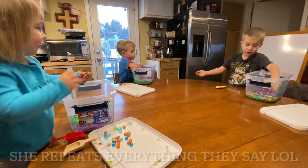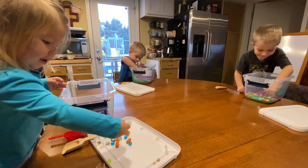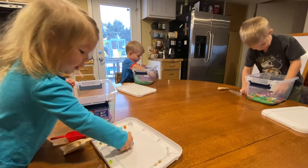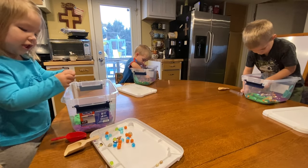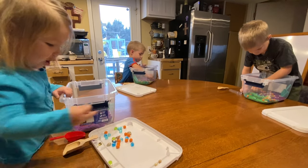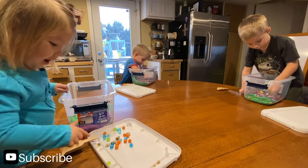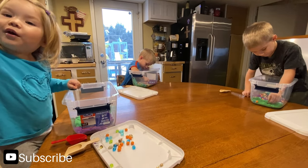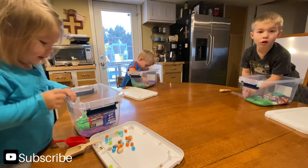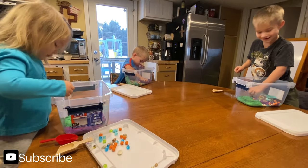Mama, so this is going to be the ocean. Mm-hmm. And I found a seashell. One, two, three. And that one, and that one. Now I'm making the bedtime messy because I need to finish the morning.